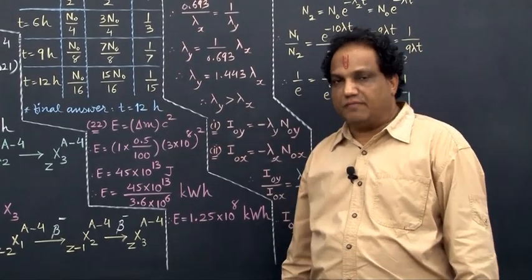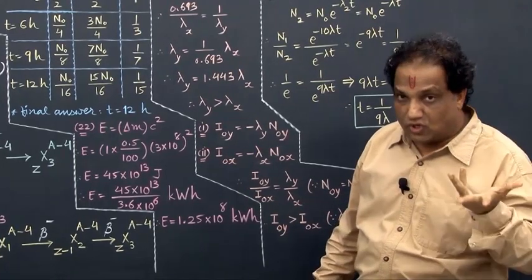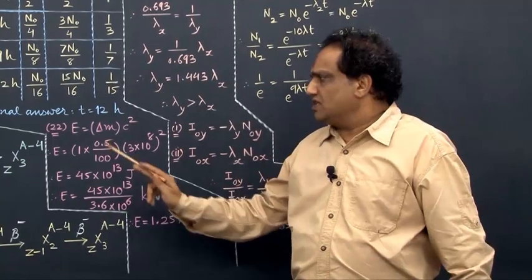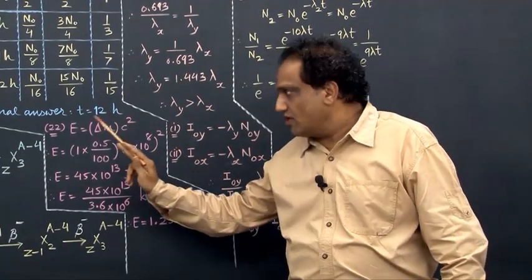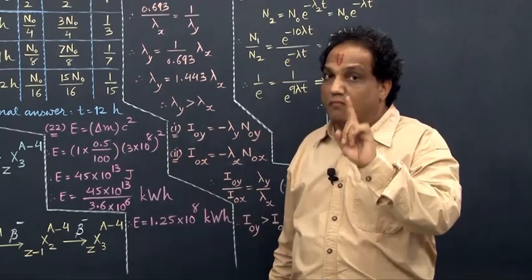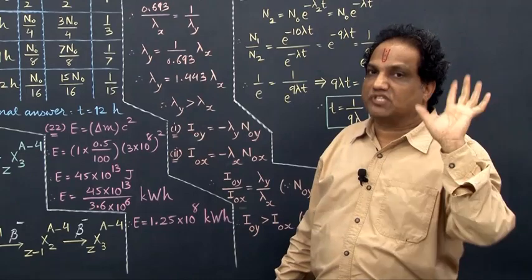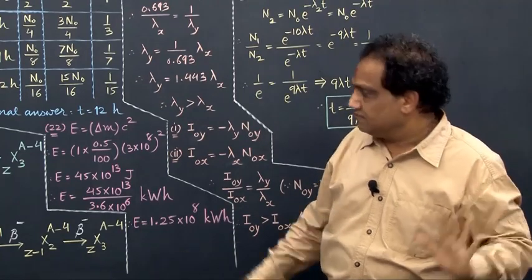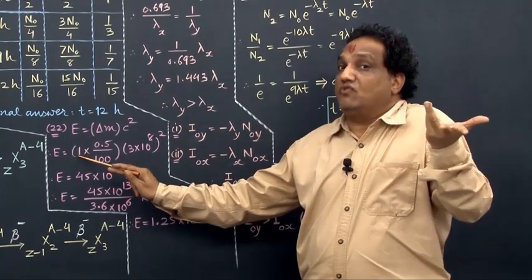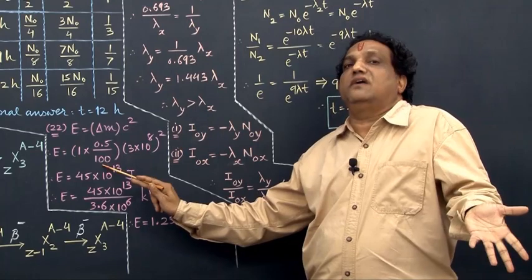Read it? Tell me. According to Einstein's mass energy conversion relation, don't you know E equals mc square? But instead of m, I am just putting here delta m. So the equivalent energy is E equals delta m into c square, where delta m is called mass defect, which at present they have given as 0.5% of 1 kilogram of hydrogen. I am writing 1 kilogram, but it's a 0.5 percentage. How would you find it? Multiply by 0.5, divide by 100.